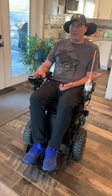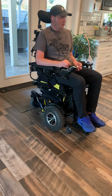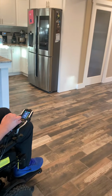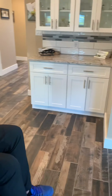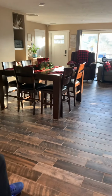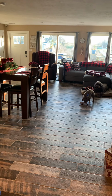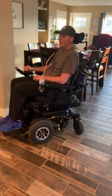As you can tell by the floor plan, it's super open. If you zoom in over here, the kitchen, the hallway, into the living room. You can tell she's starting to decorate for Christmas. But everything's super open. Plenty of room for me to drive around.